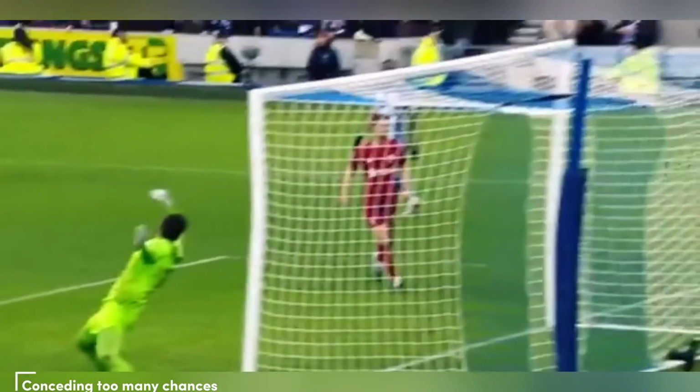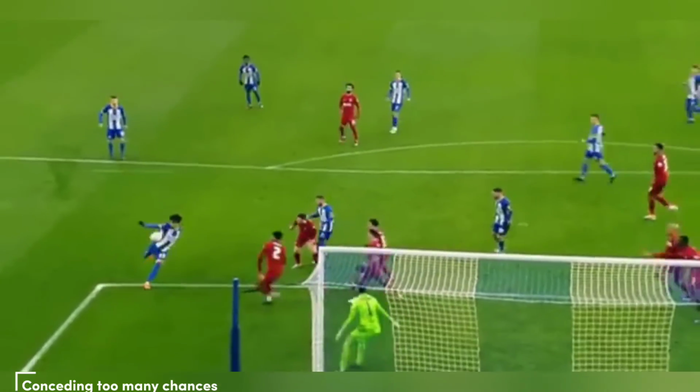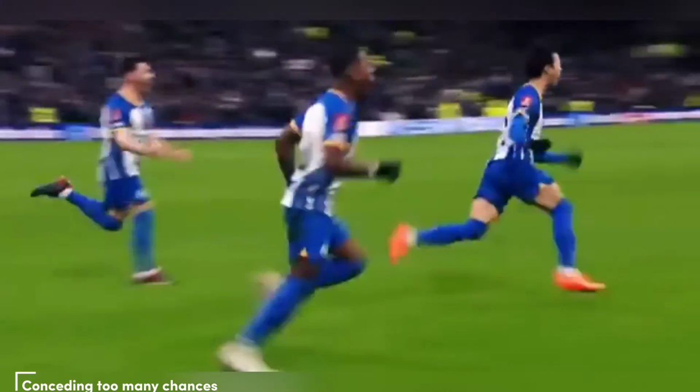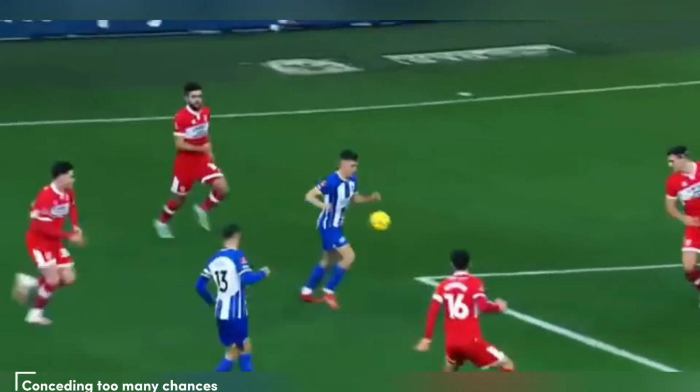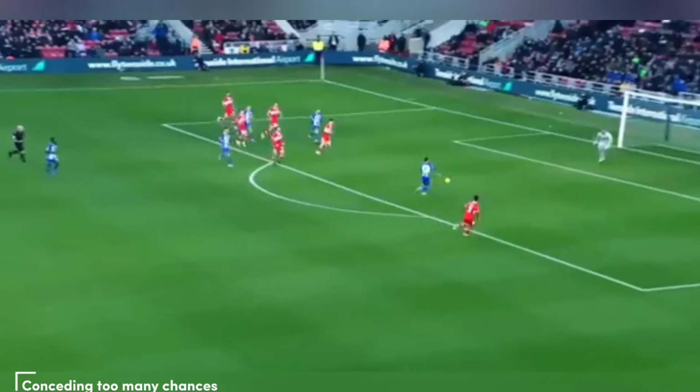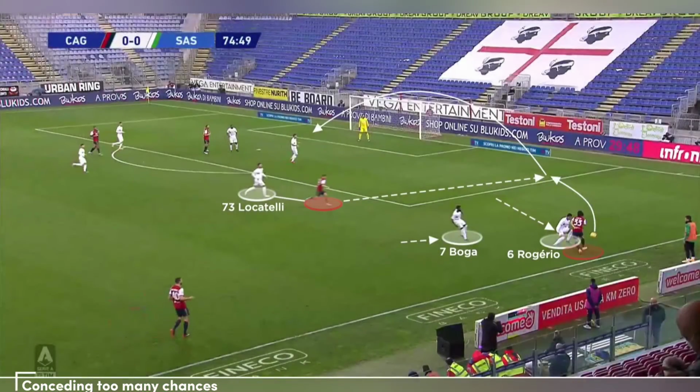Opponents often had success in wide areas, attacking the space left by the fullbacks who had jumped forward to press high. This is at least part of the explanation for the high number of headed goals they conceded. Even when they didn't move out far and the winger worked back to press the ball from behind, Sassuolo's inside channels were vulnerable to penetrative runs from opposition midfielders. They conceded a significant number of goals following these runs and early crosses into the area.